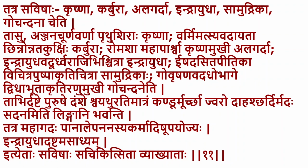Now, the complications which can occur due to the so-called Savisha Jalos are Tabir Daste, Purushe, Damshe Shwaituhu, Atimatram, Kanduhu, Murcha, Jwaro, Daha, Chaddihi, Madaha, Sadarmiti Lingani Bhavanti. If there is a complication produced due to this Savisha Jaloka, the complications could be, at the area where there is a bite, more swelling and itching. That swelling and itching is a very common feature of a leech bite.